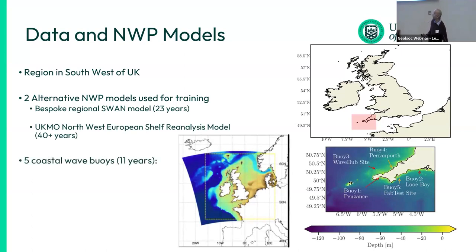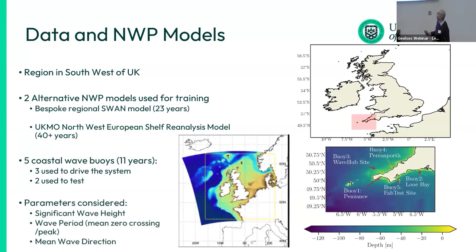In terms of the buoys, we looked at five separate coastal wave buoys, and we used these three buoys shown in red as input, and then we used these two buoys as validation. An interesting thing is that because of where this is, at the end of the UK, you get quite different wave systems on the north coast than on the south coast, and some complexities coming through the channel. So it's quite useful to have validation points on either side of the coast. We looked at significant wave height, two different wave periods, as well as the mean wave direction, as I said previously.